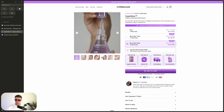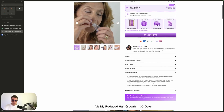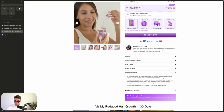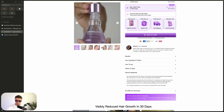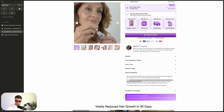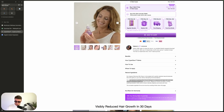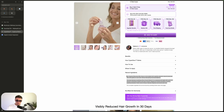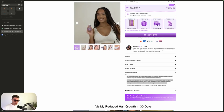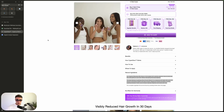And let's actually look if these guys mention anything about being safe. So you can see here, they're mentioning natural ingredients. It's formulated with carefully selected natural botanicals that work gently on your skin without disrupting hormonal balance. The base features nourishing olive oil and vitamin E to moisturize and repair skin post hair removal. So again, this will be really good to include within some of your ads and concepts, because if you mention this, that can break that common belief that all hair removal products are bad for your skin.